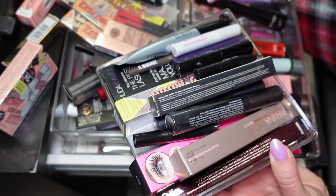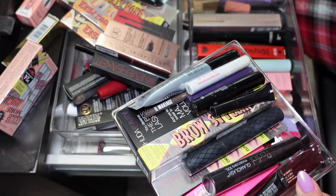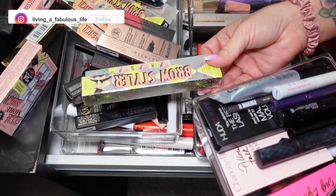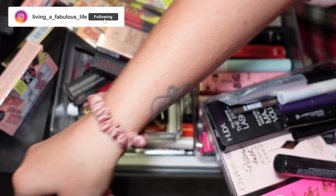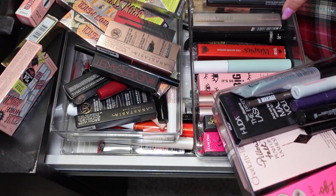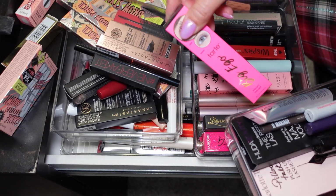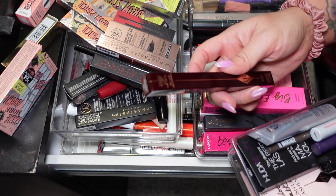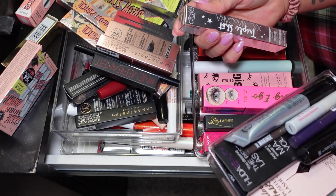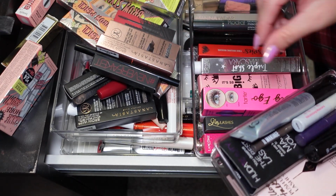It's absurd. Ooh, Lily Lashes. I love this XXX mascara from Lily Lashes. Another brow setter. How many do I have? Julep. I don't know how old that is. Radial. Glamour Lash. Big Ego. Really good. Brow Lift Brow Pencil. When did I get this? Ciate London Triple Shot. Keep that.